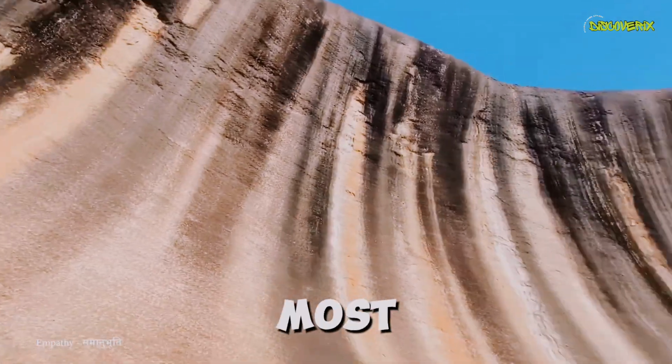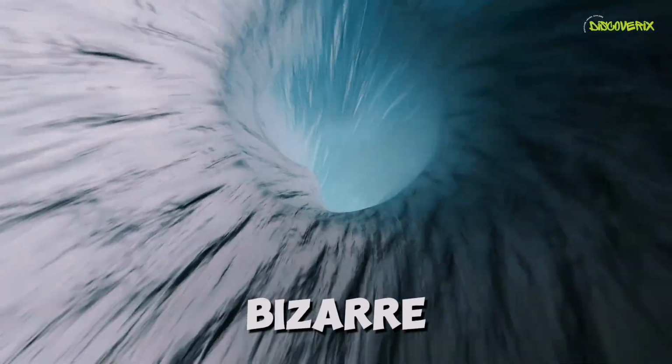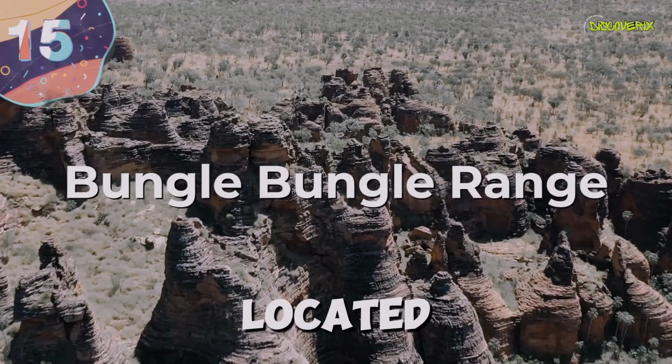Hey everyone, we're counting down the top 15 most unusual geological wonders in the world, where the Earth showcases its most bizarre and awe-inspiring natural formations. Let's start with number 15, Bungle Bungle Range.